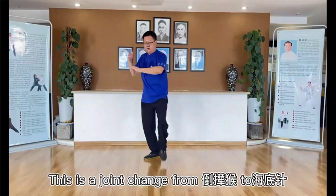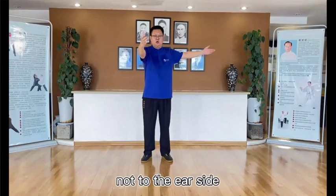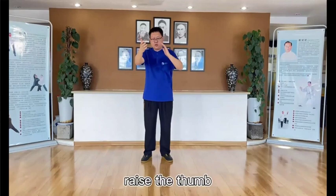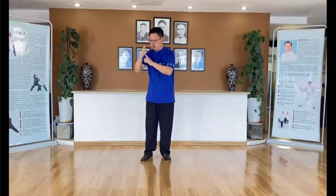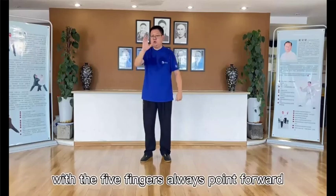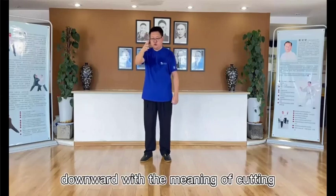Bend the left elbow, not to the ear side, but to the front. Front palm turned to the nerves. Read the thumb. Put the right hand back flatly, by loosening the shoulder, dropping the elbow, loosening the wrist, with the five fingers always pointing forward and the little finger side downward with the meaning of cutting.